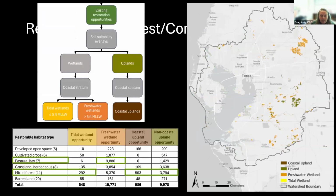And so when we look at this acreage breakdown, you can see that freshwater wetlands provide the largest opportunity for restoration, with pasture lands contributing the largest majority of those lands. The most expansive land cover class with existing restoration opportunity in tidal wetlands, coastal uplands, and non-coastal uplands was mixed forest. As I mentioned before, our native habitat opportunities.